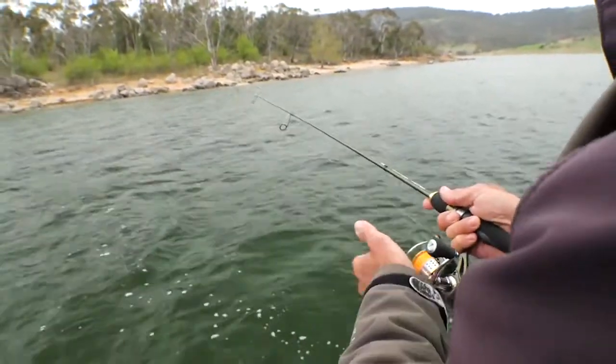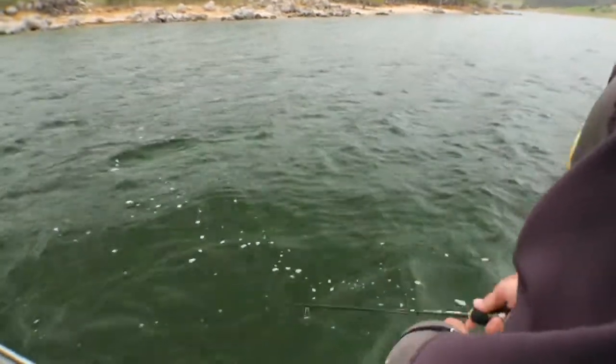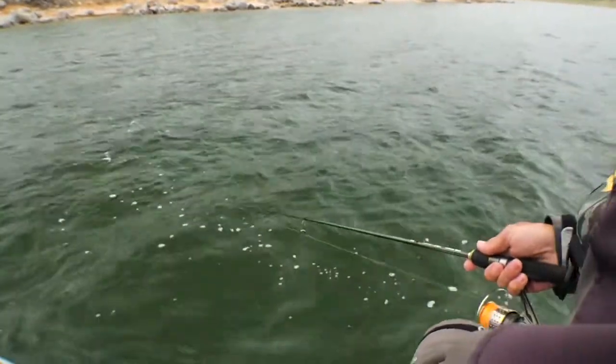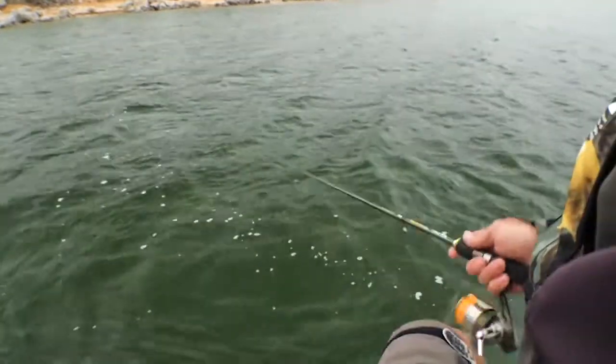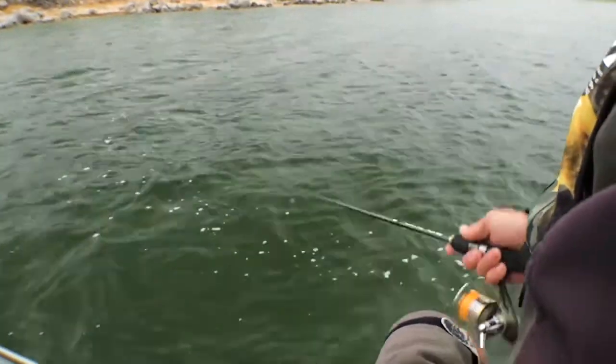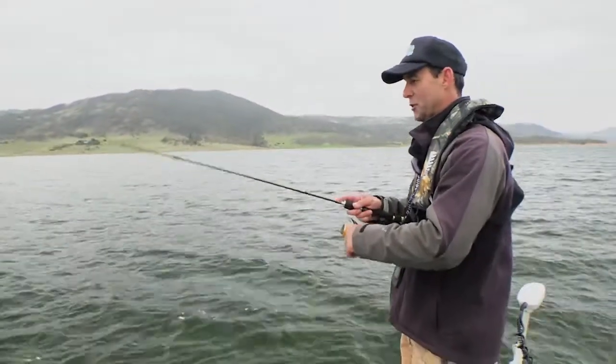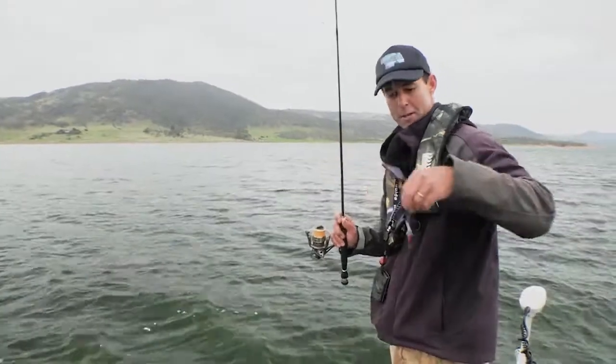A lot of fish will come out of their strike zone and very often hit just before you're about to pull it up out of the water. So continue that retrieve all the way through. Maintain a tight line so you feel those bites and you can lift the rod the moment a fish grabs it. Keep on working them. If you've got your colours right, which Trevor's done a pretty good job of, you're going to be catching those fish in no time.